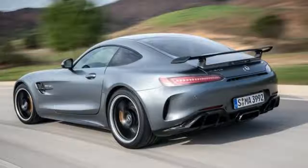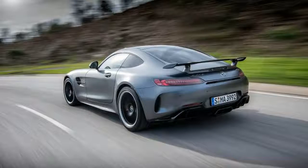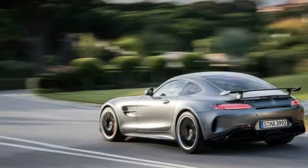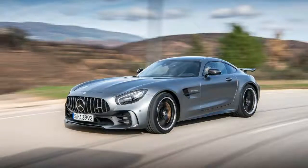There's not quite the delicacy of feedback you get from a 911, either, and although the dual-clutch transmission is adept at serving the gear you want, when you want it, particularly in Race mode, it's still not quite as sharply intuitive as the new 911's PDK transmission.